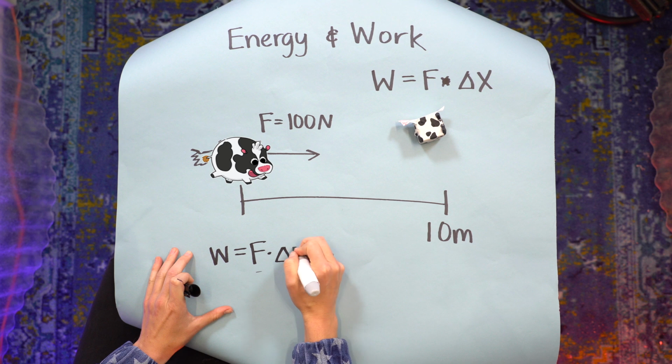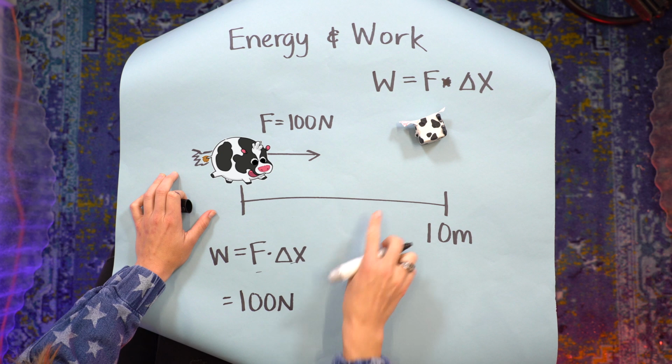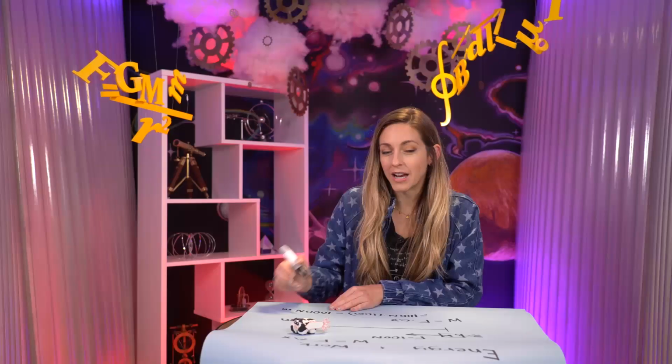Our force was 100 newtons times our distance was 10 meters. So that's 1000 newtons times meters. And now we gotta define the units of work and energy. They actually have the same units, energy and work do. It's not a coincidence, it's because energy comes from doing work, so that's another clue as to what energy is.